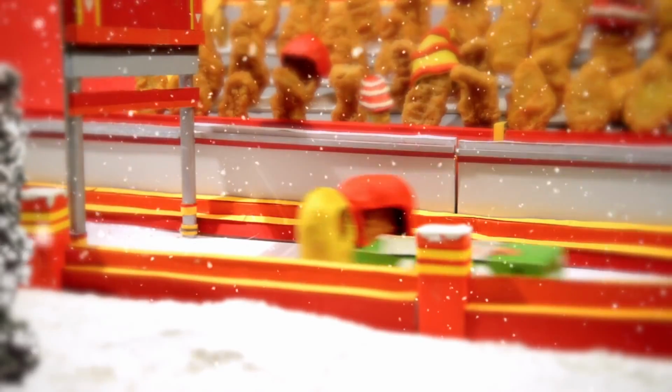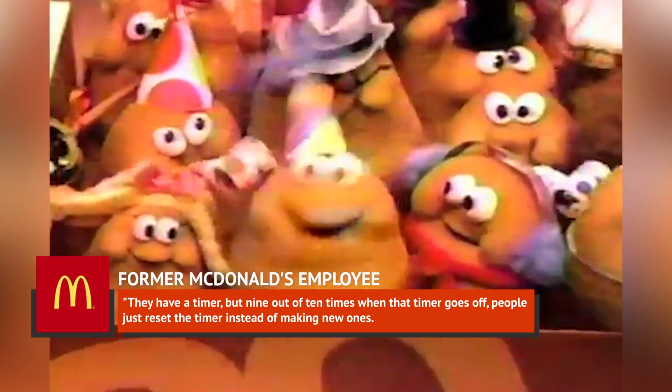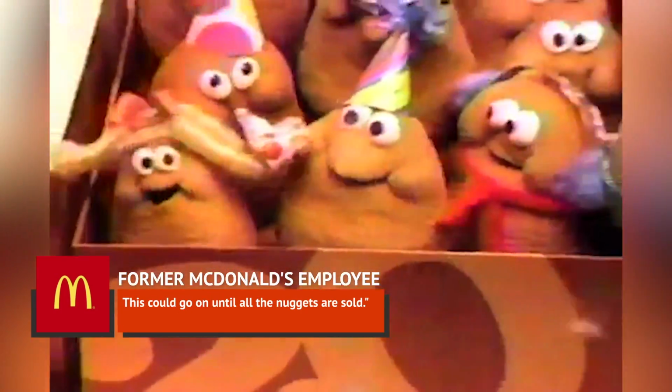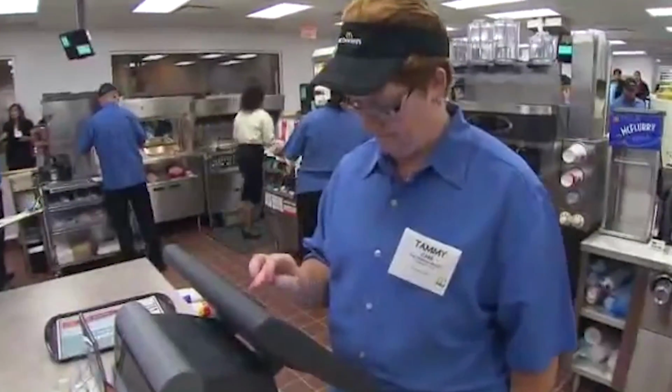In fact, this former employee goes on to reveal, they have a timer, but 9 out of 10 times when that timer goes off, people just reset the timer instead of making new ones. This could go on until all the nuggets are sold. Not such an appetizing prospect now, is it? By now, you're probably wondering, how long do these unsold, unclaimed nugs sit around in the McDonald's kitchen? And if they're kept at the right temperature, does it even matter how long?